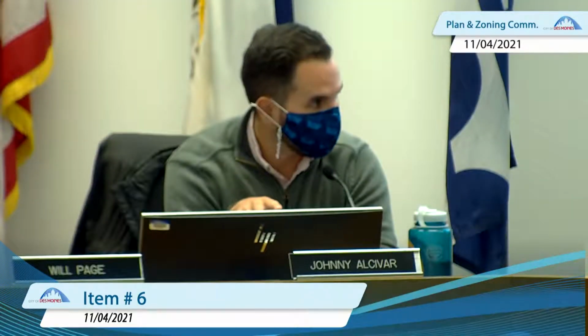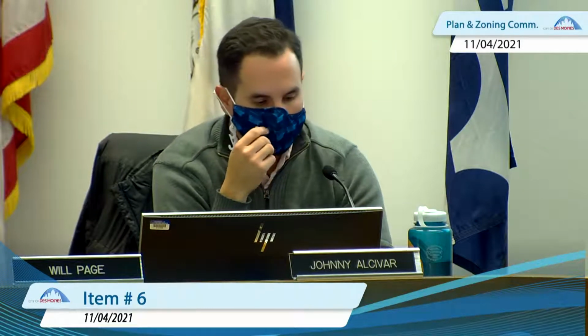So display, you don't get credit for the parking from your display area. So with the current layout, the current building, if it was half an acre, we wouldn't be looking at the vehicle sales. They could get 7 stalls for display with the current layout. Yes. Correct. And maybe that's what Will is asking. I apologize if that. Thanks, Johnny.